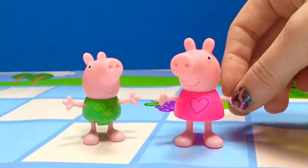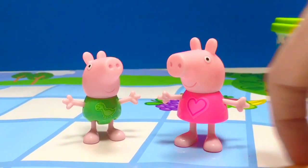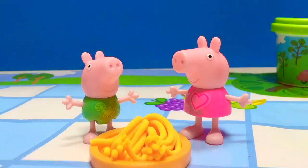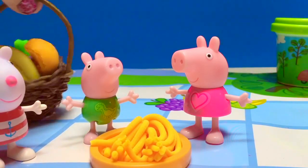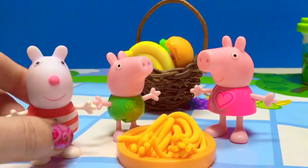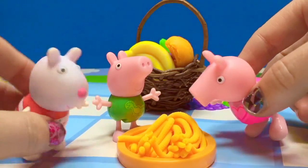Well, George, I wonder what Susie's going to bring for dessert. Peppa and George have brought spaghetti on the picnic. Boy, George, I'm sure getting hungry, and our spaghetti's getting cold. I think I see Susie now. Hello, George. Hello, Peppa. I've brought our dessert for my mother helped me pack. Oh boy, did you bring all that spaghetti for our picnic? Yes, we did. Let's all eat the spaghetti.